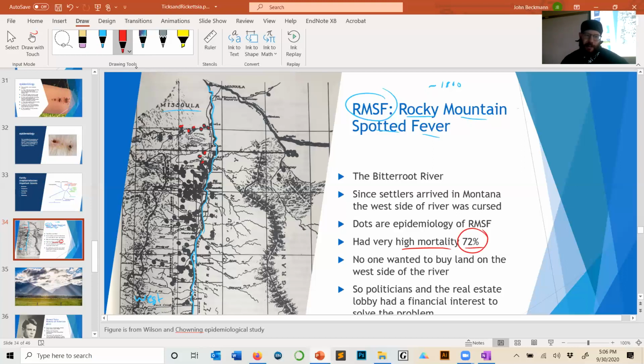And the first question was, okay, let's map out where these things are occurring. So they map out an epidemiological study showing where the incidences are. And the pattern is what? What's the pattern you see? It's for the most part always on one side of the river. It's always on the west side. And this is the east side.